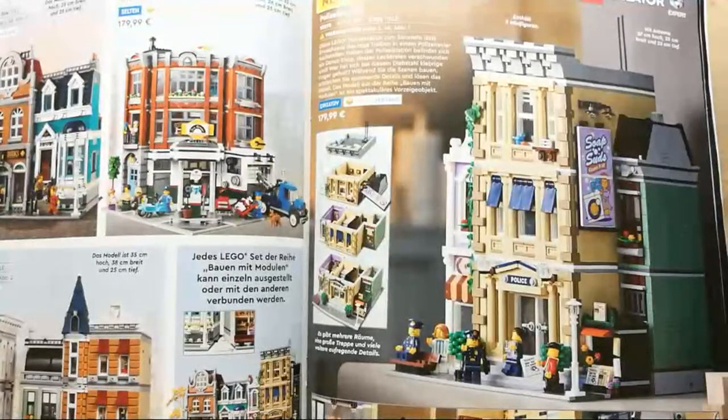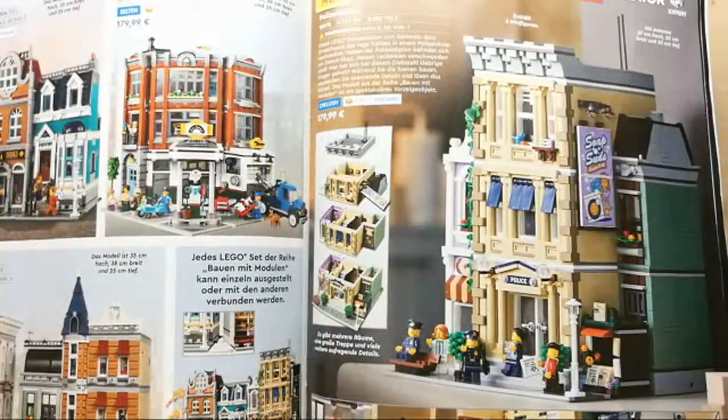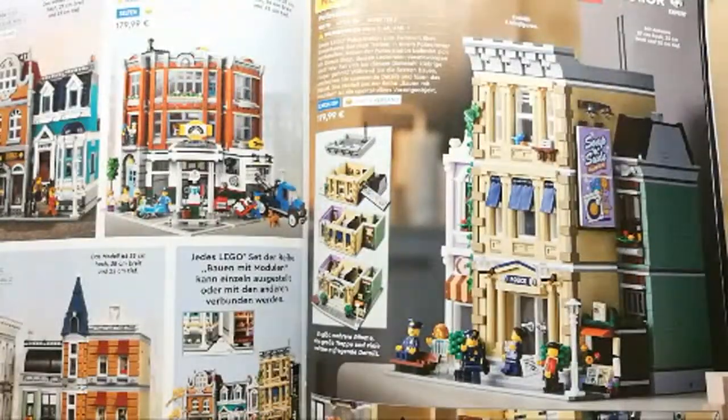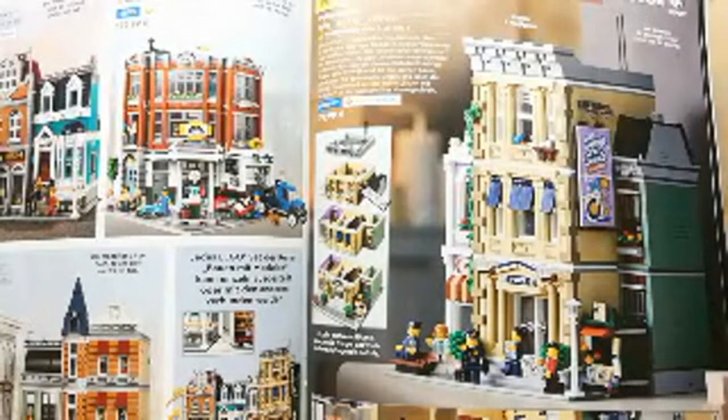So I like the story again. Storytelling is very good in their modulars. They had a great story in the detective's office, and they have a great donut thief and the donut shop next to the police. That's good. But apart from that, it's really hard to integrate this into a modular building row, in my opinion.